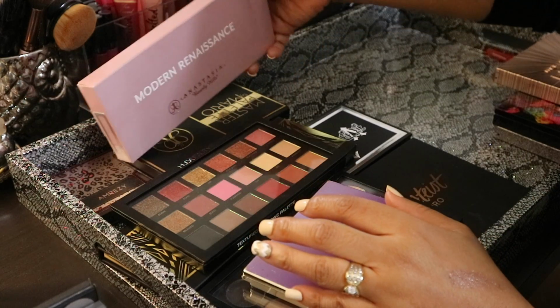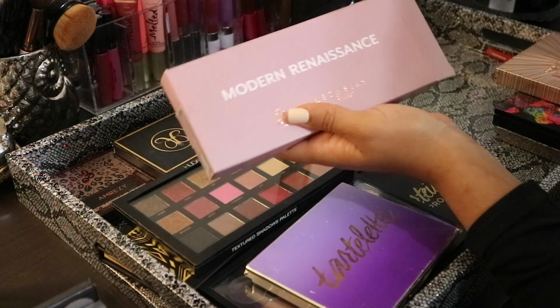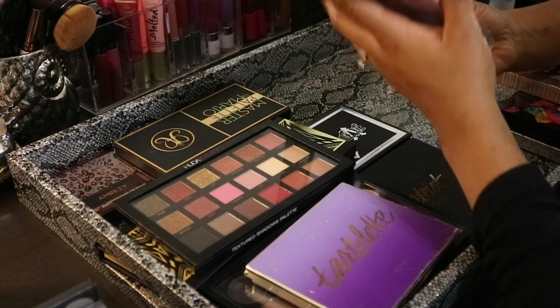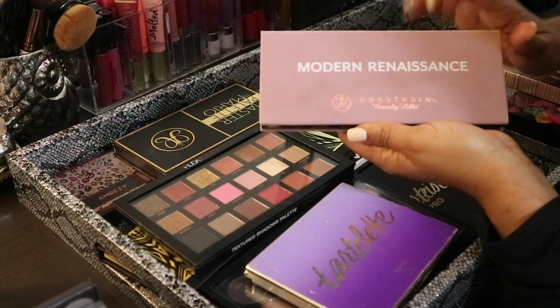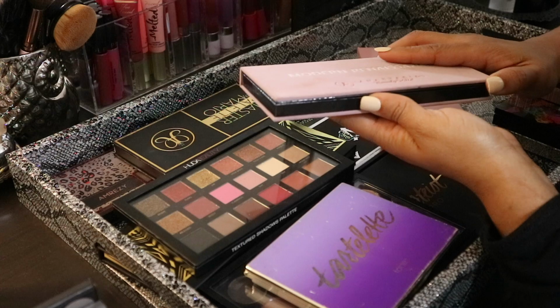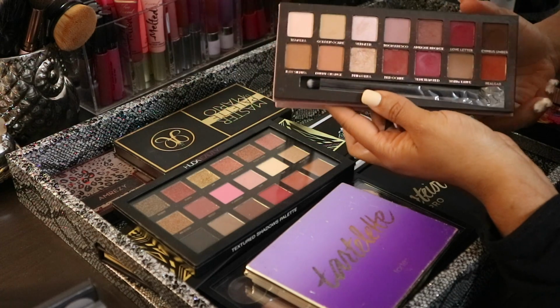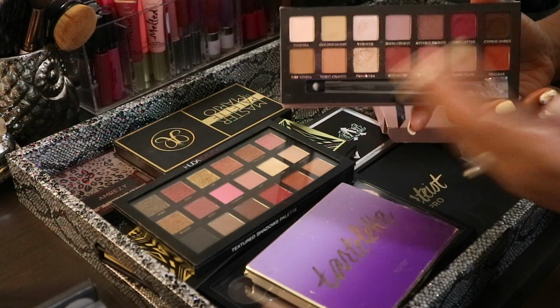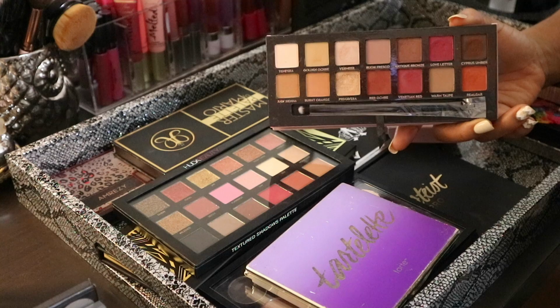Okay, where are we at? Let's do Anastasia. The next one, let me make sure my hands are wiped off, is the Modern Renaissance. I'm wearing this palette today. This palette is everything. It has those red, warm shadows in it, like that Holy Grail palette. Do I really need to say more about this palette?